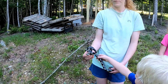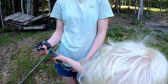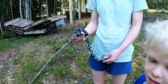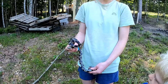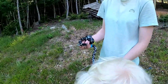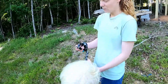I think he likes gardens, so maybe we can let him go in our new garden over here. You want to put him in the garden? Yeah, Mama. Okay. I think he needs to be protected. Yeah, I know he won't eat the garden. He eats animals and critters. Yeah, he eats rats. And other snakes. He eats bad snakes. Did you know that? You're a good boy. Yeah, he eats bad snakes.